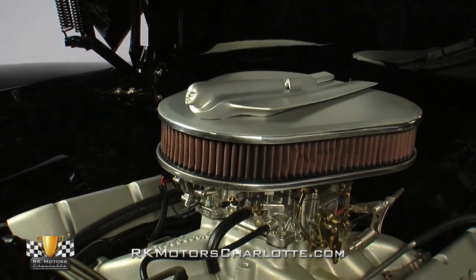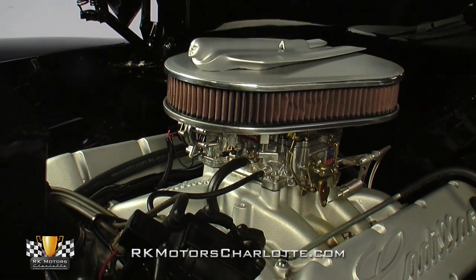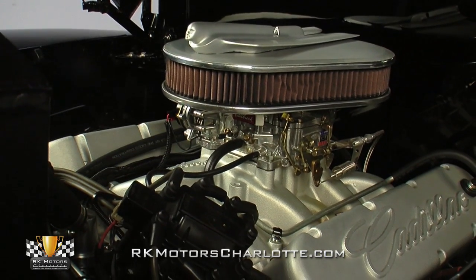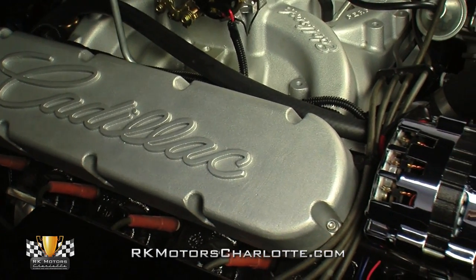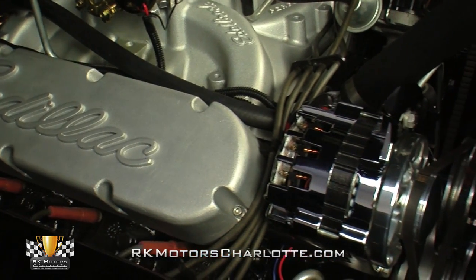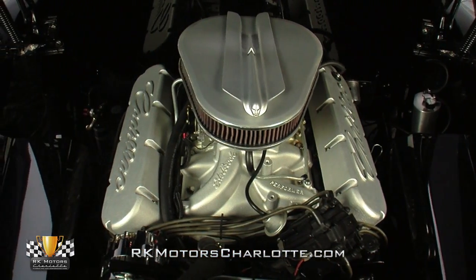That carburetor feeds a familiar Edelbrock Performer intake that's seated between big Cadillac-branded valve covers. At the front of those valve covers, a modern HEI distributor sequences fire through 8mm high-energy wires. Those wires snake around ceramic-coated long tube headers that dump charred gas into aluminized true dual pipes.